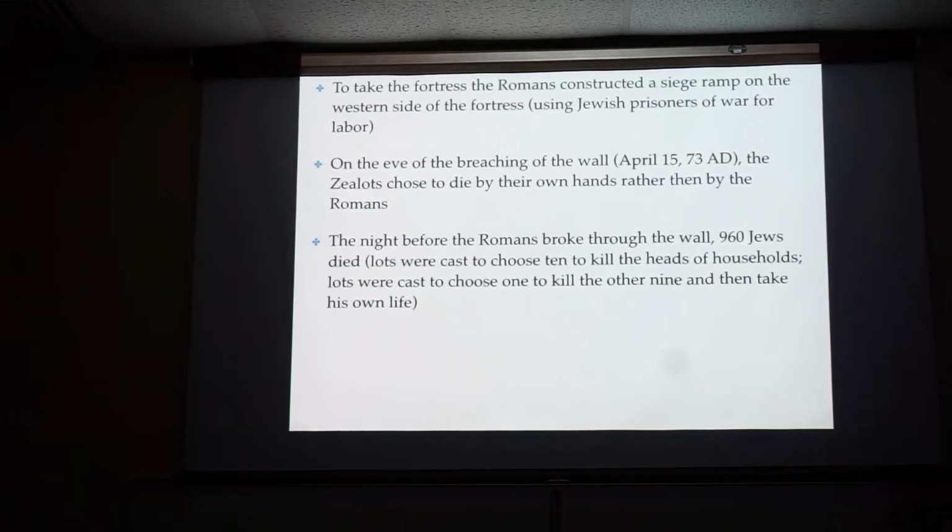And Eleazar ben Yair wanted to show the Romans that we died by our own hands. It was our choice. We have burned everything here in order for you not to be able to take any of it. But we wanted you to know that we did not surrender. The food was here. We could have lived. The water was here. We could have lived. We could have fought. We could have fought to the death. But we chose to die by our own hand rather than become slaves to the Roman Empire.